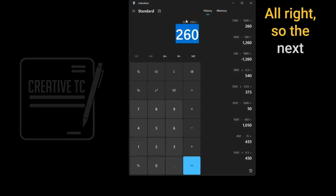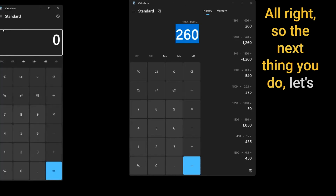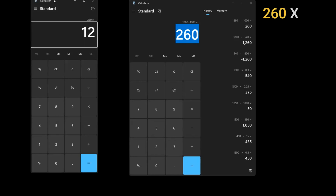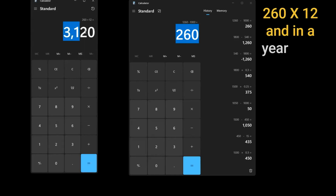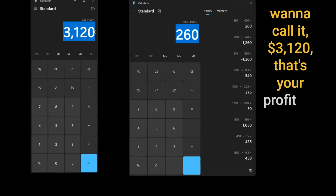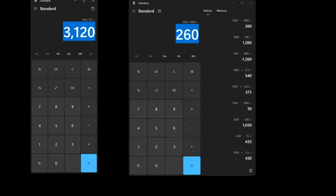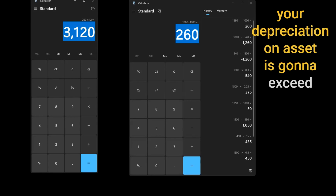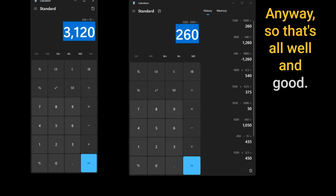All right. So the next thing you do is take that 260 times 12. And in a year, your net cash flow, pure cash flow, whatever you want to call it, is $3,120. That's your profit for the year. Of course, the IRS won't see that as profit because your depreciation on an asset is going to exceed 3,120 anyway. So that's all well and good.